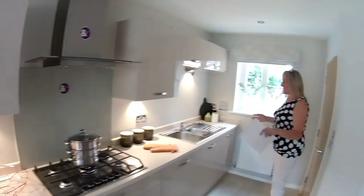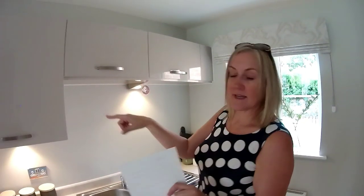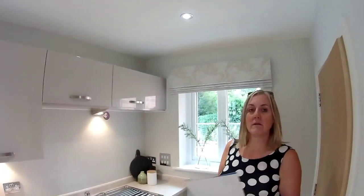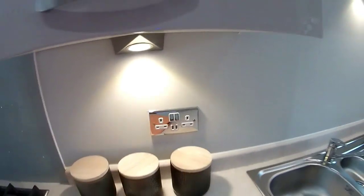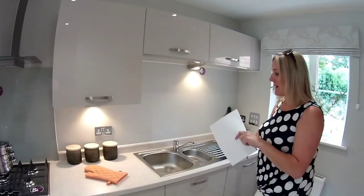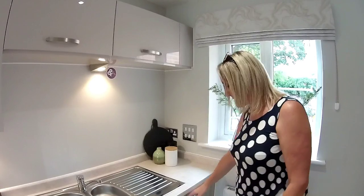So let's start in the kitchen then. What have we got? We've got stickers that say what's included. You've got the LED lighting underneath, energy efficient, aren't they? Yes, they are. And you've got some USB sockets there, which is nice to see, just where you want them, so you can plug your phone and your tablet in. That's modern day living for you. They're essential nowadays. You've got your bank of isolators there.